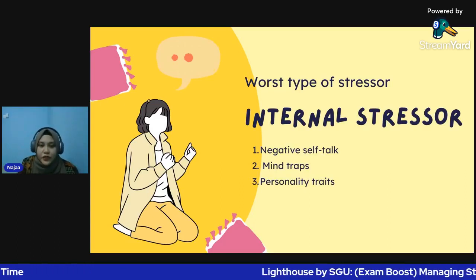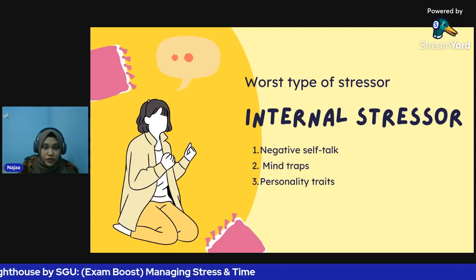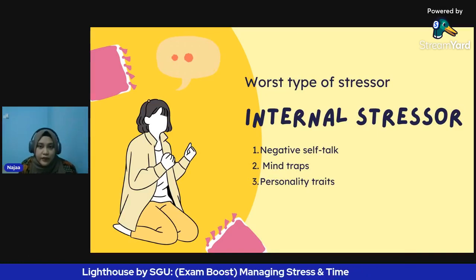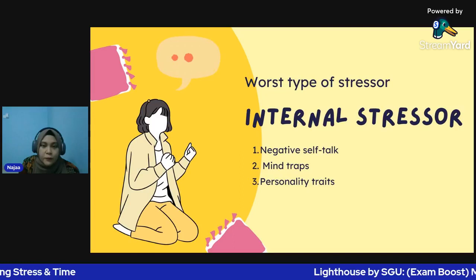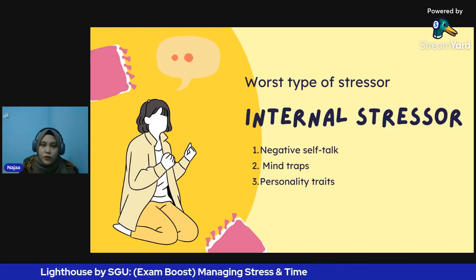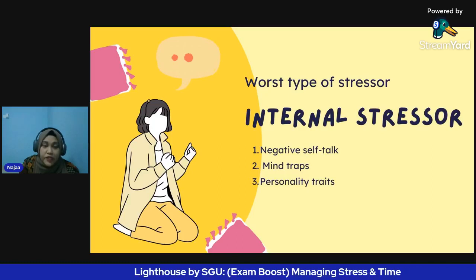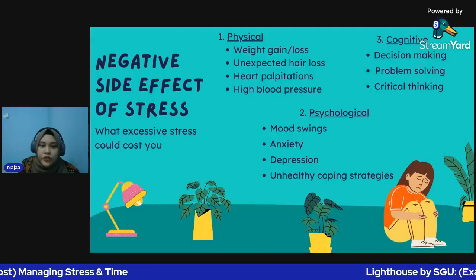And the third one is personality trait. It could be perfectionism. It could be that you are a more detailed person. So any personality trait that treats everything with detail, or tends to focus on even the smallest detail, could be part of stress as well. Even though some of it is necessary, most of the time it could be unnecessary. So be aware of your own internal stressor. If you can detect this from early on, you can help manage the stress before it becomes worse over time.